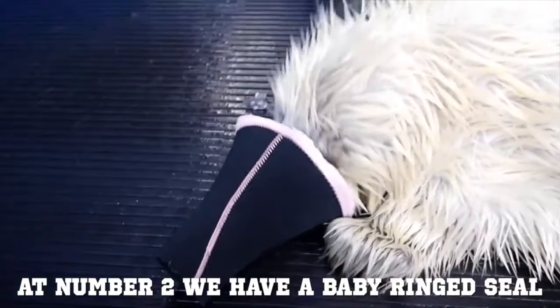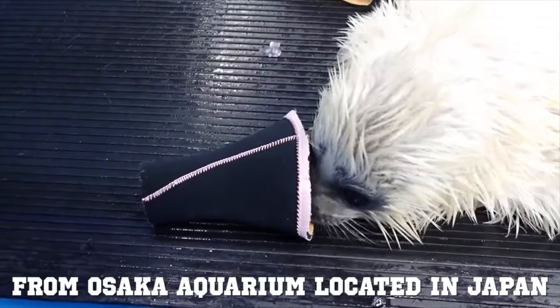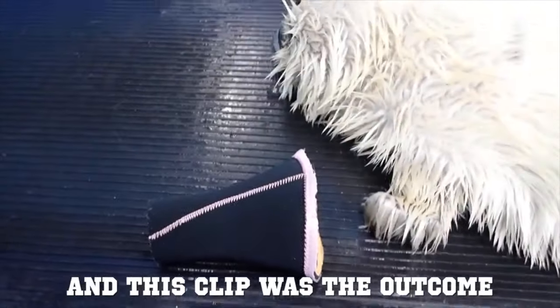At number 2, we have a baby ring seal from Osaka Aquarium located in Japan. The workers put a variety of toys near him, and this clip was the outcome.